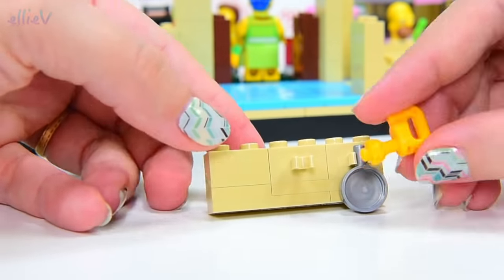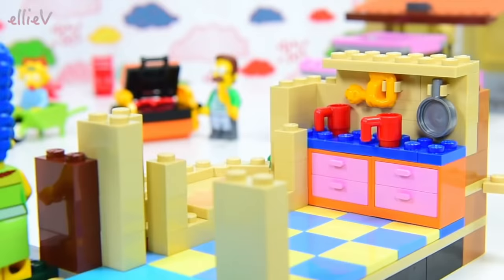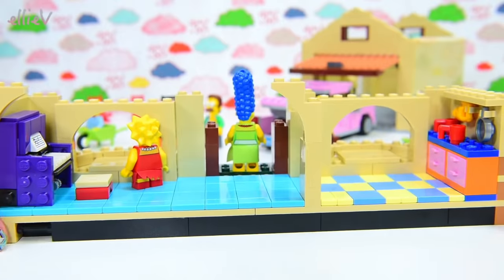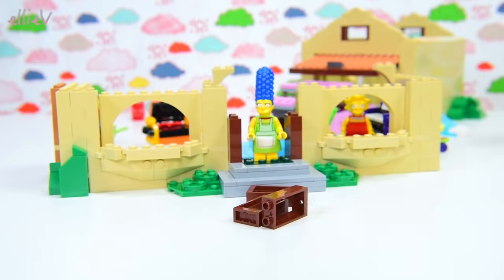Now we're adding some more to the kitchen. Got a mixer. We've got a frying pan. It's all going here over the bench top. And I can't get the piano to stay right in properly. I'm not sure whether I've done something wrong. I'll have to have another look at the instructions.